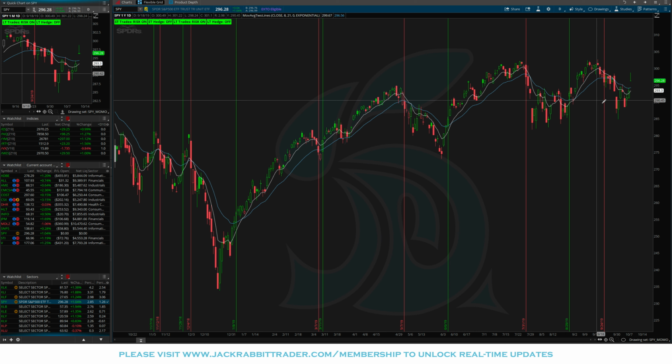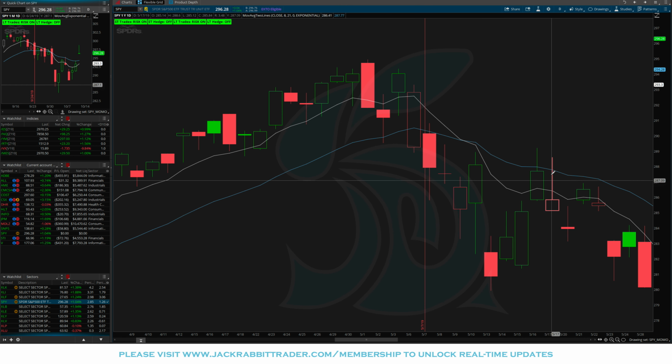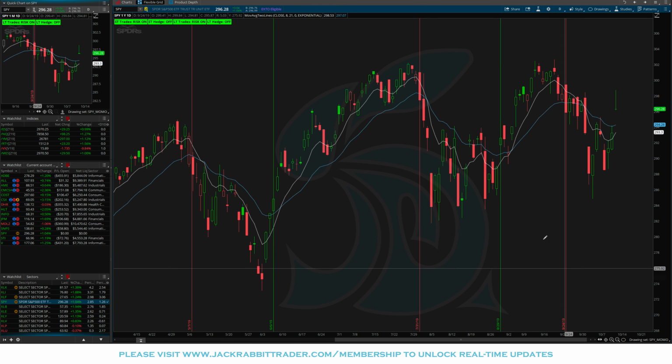That remains to be seen. But again, if we go back in the past, you see these big topping bars as we get back over the 21 and it continues lower, right? So there's some precedent here that tells me I'm not too keen on saying that this is the move that, even though we're back over the 21-day, is going to take us higher.